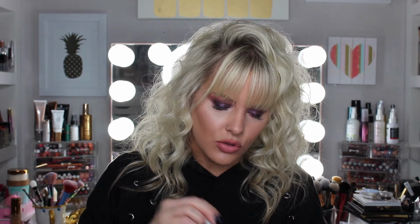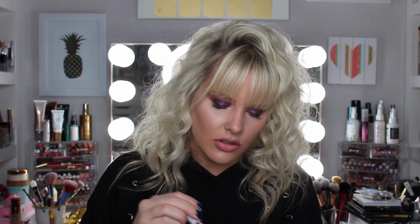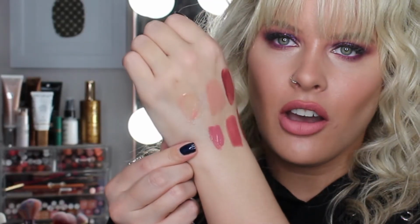So this one right here is in the shade Sheek Got Real. Doesn't smell too bad. So this is just like an actual liquid lipstick that's not gonna dry down. Here it is right here. It kind of reminds me of the Anastasia lip glosses. You know how they're so pigmented you can wear them by themselves?